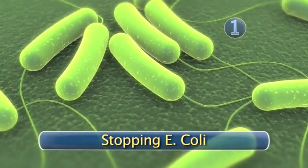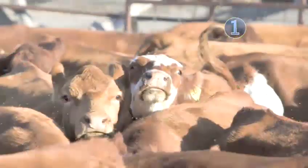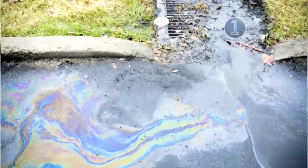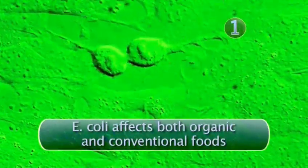Step 1. Stopping E. coli. E. coli bacteria, short for Escherichia coli, is found primarily in beef products and fruits and vegetables. The bacteria lives in most warm-blooded animals, including humans, and spreads through fecal matter or contaminated water. Fruits, vegetables, and cattle are housed in close quarters, in areas with ground irrigation and manure. This makes them high-risk carriers for dangerous E. coli strains.